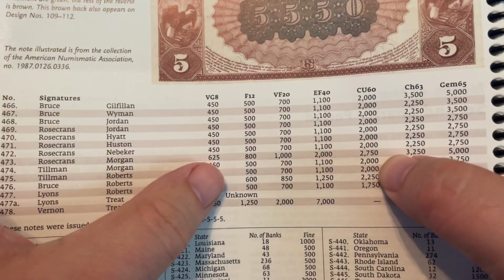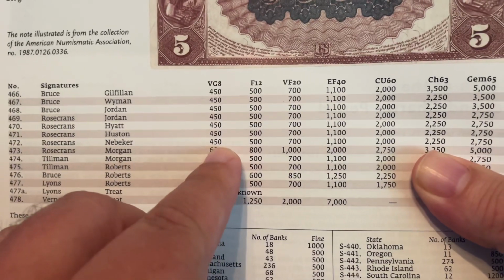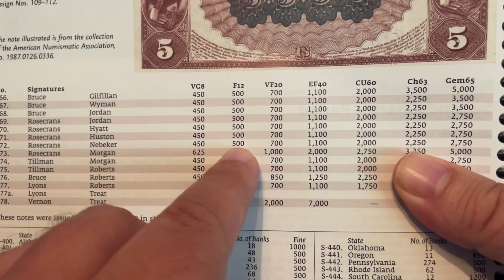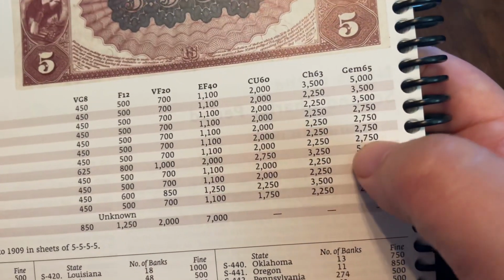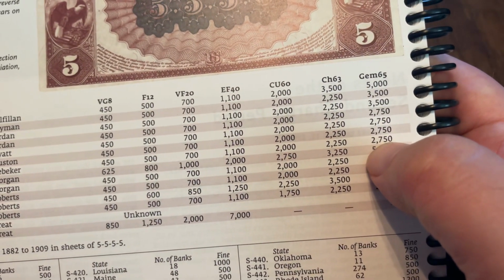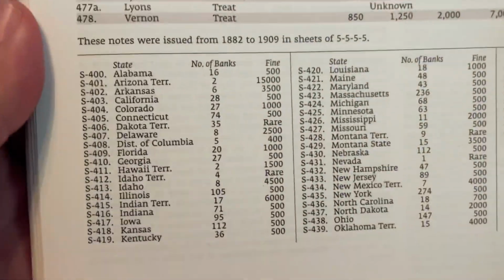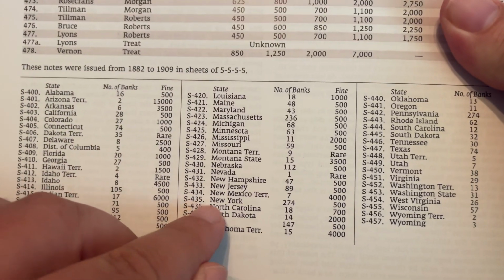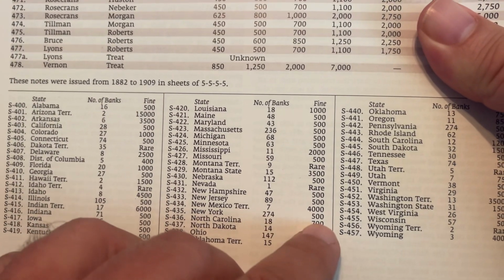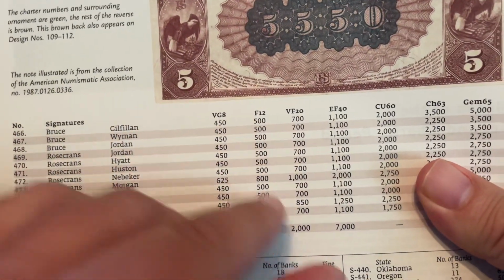These are the prices for the most common notes. And you're going to see in VG8, you're talking $450. By the time you get to 12, you're at $500. In a 20, you're at $700. When you get to the really nice notes, you're talking $2,750. And that's just for the basic note. Now, as you can see down here, mine is New York. And if I look at New York, 274, in Fine it's worth 500, which is what it says here, Fine 500.